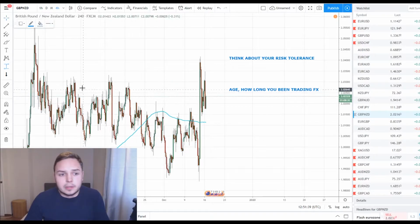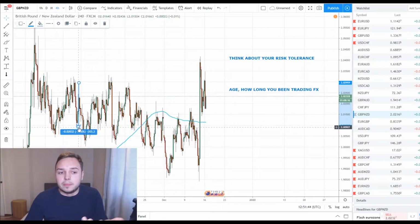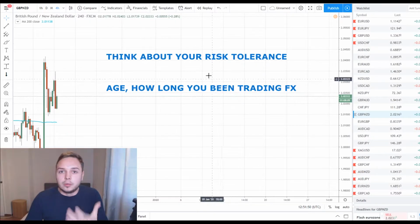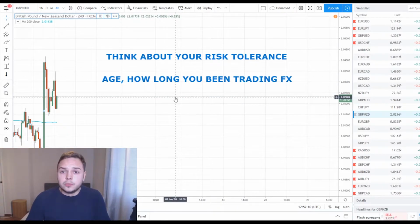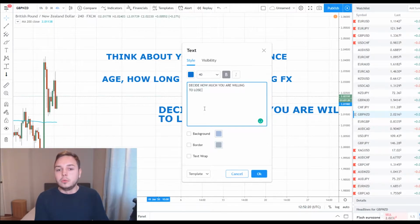If we just have a look at the price range real quick, look, it moved down like 200 pips, and then it moved back up 100, then it moved down another 200. You need to have a big risk tolerance level. A good way to improve your risk tolerance level is to know how much you are actually willing to lose. So decide how much you are willing to lose.